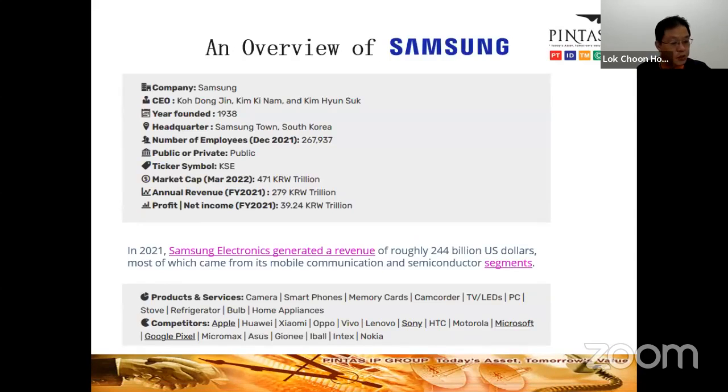So let me just go into Samsung now, with a little bit of overview of Samsung as a corporation from South Korea. It is a conglomerate from South Korea founded in 1938. It has been around for more than 70 years, and it is one of Korea's largest companies. It contributes 20% of South Korean GDP. It is the second largest electronics, I would say information technology, company behind Apple.